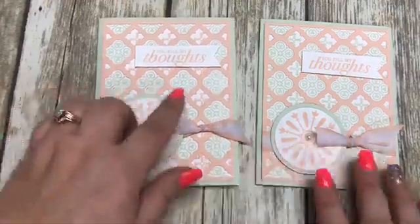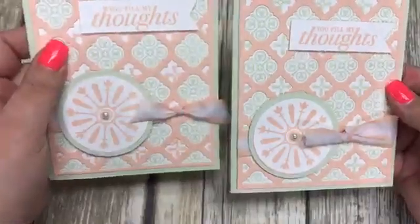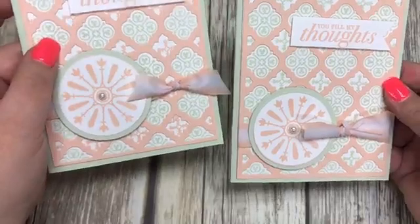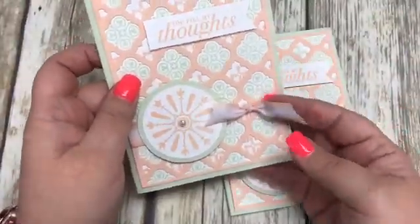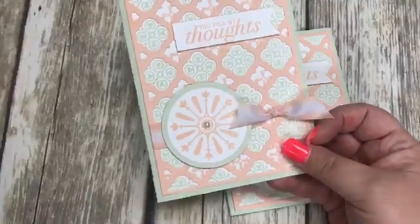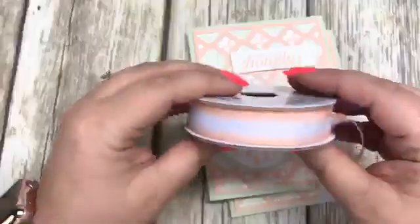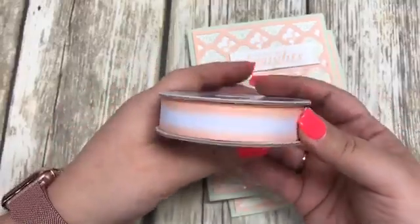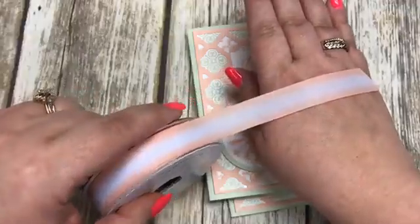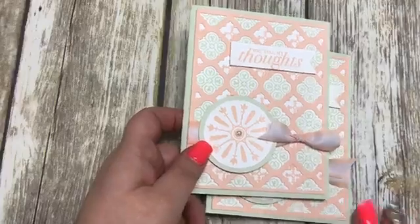So this one is stamped, all of the stamped images are done with the soft seafoam ink, and with this one I did the smaller images with the Petal Pink ink. This ribbon is gorgeous, so if you have not played with this ribbon yet, oh my gosh, it's gorgeous. This ribbon is in our Occasions catalog, and it is our petal pink variegated ribbon, but look how gorgeous it is. It is just truly beautiful. I love it. Can you guys kind of see the color there? It's so pretty.